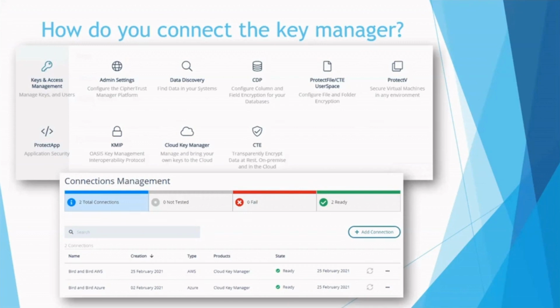As you can see, I've connected our AWS and Azure clouds. The keys are then created using the CipherTrust Cloud Key Manager, which is the Cloud Key Manager in the middle here. Those keys are then posted to the various different clouds in exactly the same way. You can add a new connection onto a different cloud here, and they look exactly the same. There's a few other products that you can see here. This is the file and folder encryption that we're not using, but they are available, and database encryption as well.